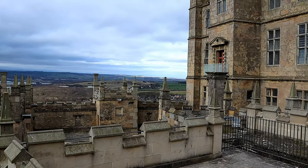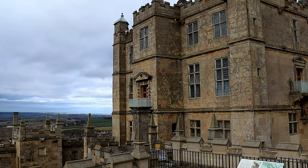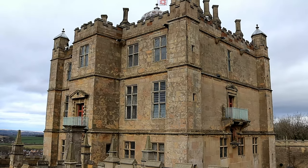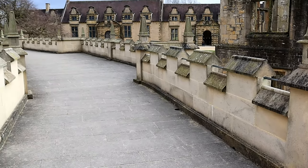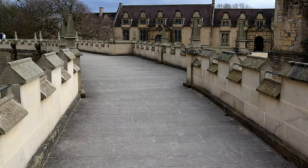For the first time in almost 250 years, you can now stroll along Bolsover Castle's restored wall walk. With stunning countryside views and the fountain garden down below, the circular walls go right around the garden, allowing panoramic views over Bolsover Castle grounds and the Vale of Scarsdale.